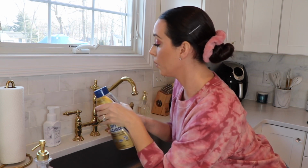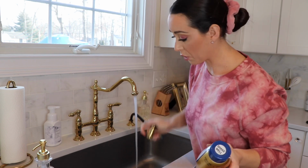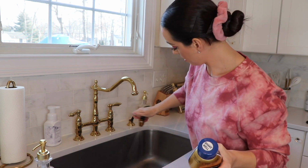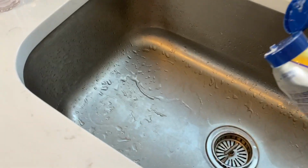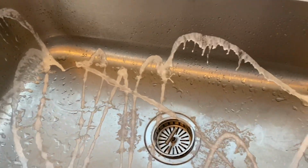So what I do is I just do a little pre-rinse of the sink with some hot water. So I'll just take my little spray thing and give it a really good spray down. And then I give this a really good shake. Then I just squirt it in there and let it soak for a couple of minutes.